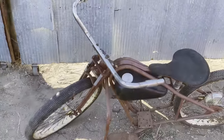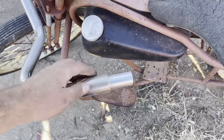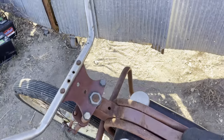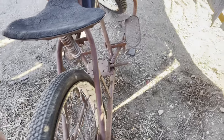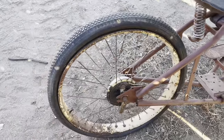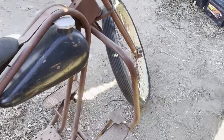That thing's pretty cool, now that I look at it. I think it's this one here. Yeah, this one here turns, so this must have been like a throttle or something. I can't tell, this side doesn't turn. At first I thought it was a leather seat, but that's just foam padding. There's no gear on it, though, is the weird part. There's no gear on the rear wheel. So I don't know how it worked.